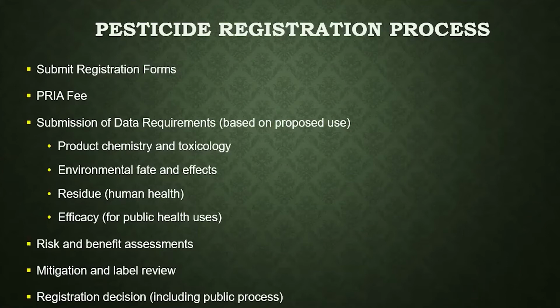If risks of concern are noted, possible ways to reduce or mitigate those risks to acceptable levels are explored and discussed with the registrant. Benefits of use are also considered in the regulatory decision.